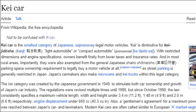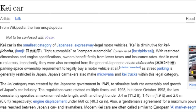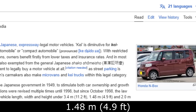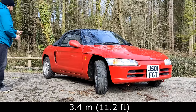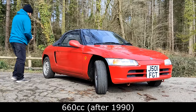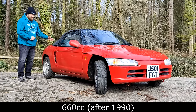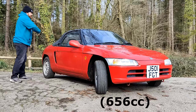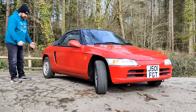Now, I believe kei car means that it's a Japanese city car, like a town car. It means that it has a maximum width, potentially a maximum length, and there's a maximum cc on the engine. I think it's around 660. This engine is a 660cc-ish with change. Three-cylinder, naturally aspirated.